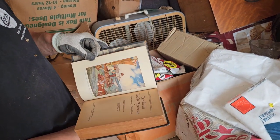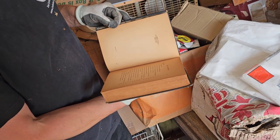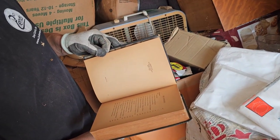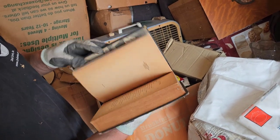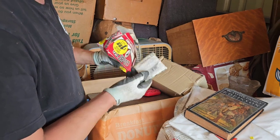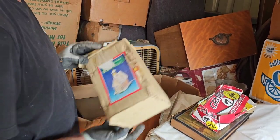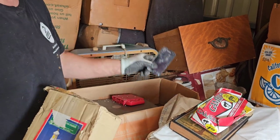Condition's not great, but definitely an old book. 1916. Oh, this is the 1938 edition. Still 1938. Seeds. Ceramic house. Looks like one of my phones.